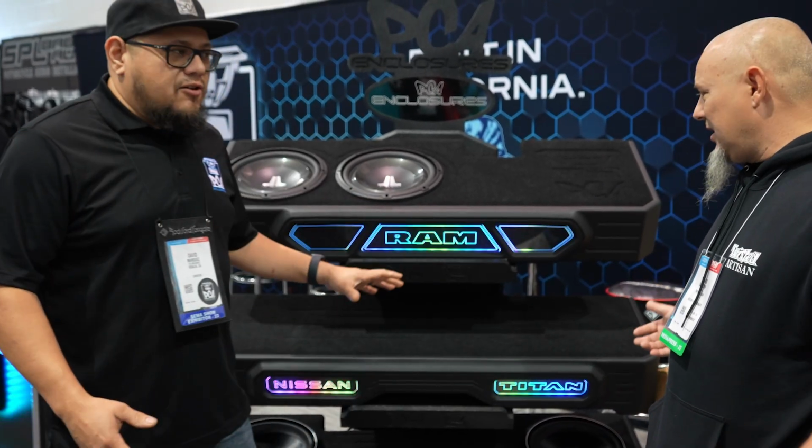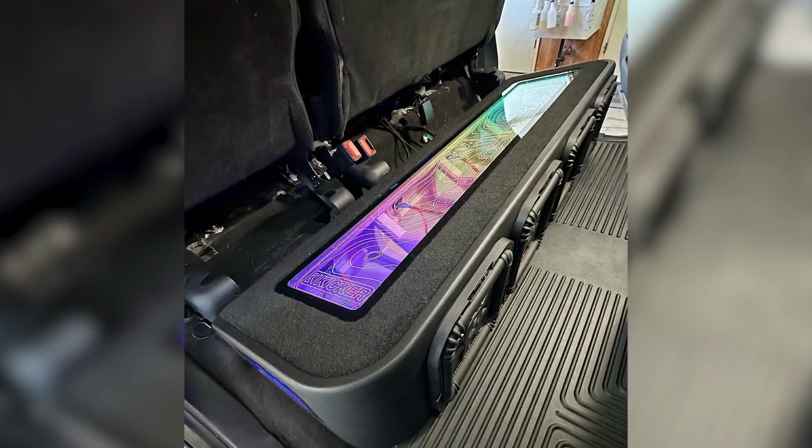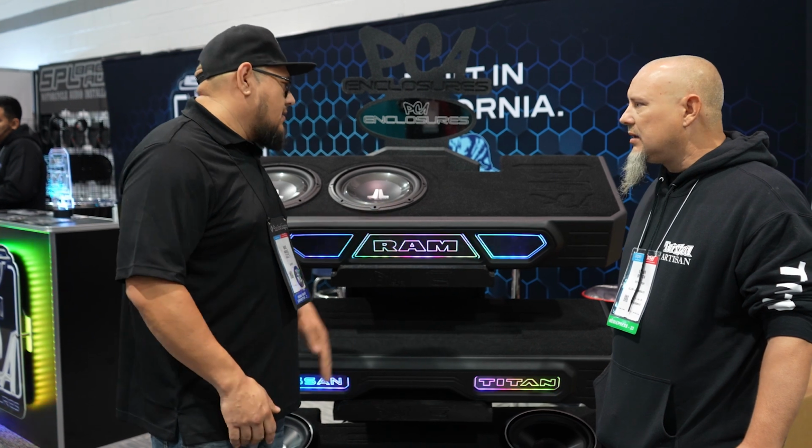They like the light show and all that. We wanted to show. Our boxes are all hand upholstered. We want to make sure everything is completely done. They are on hood and everything.